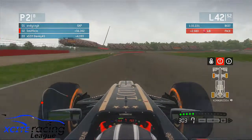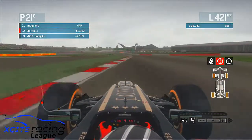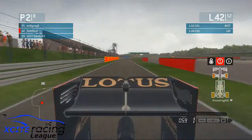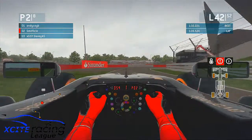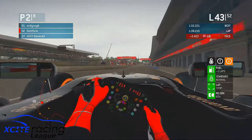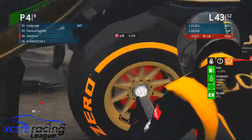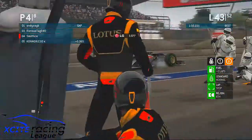So I'm going to come out of Stowe, and we're going into the pits. I think Conor Rice is also coming to the pits. So let's see where I'll come out in relation to Schumacher, because that's the guy I'm racing.